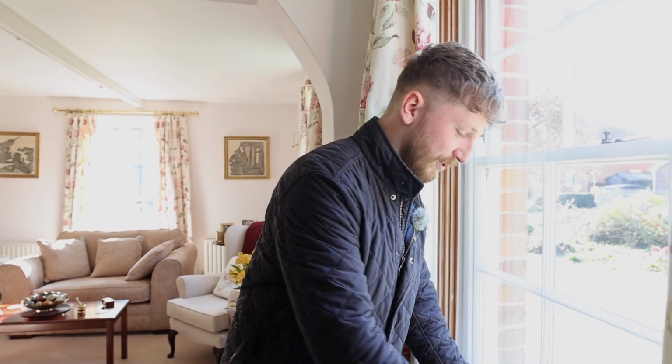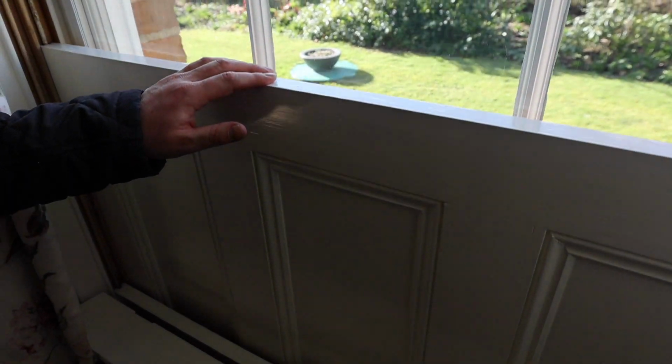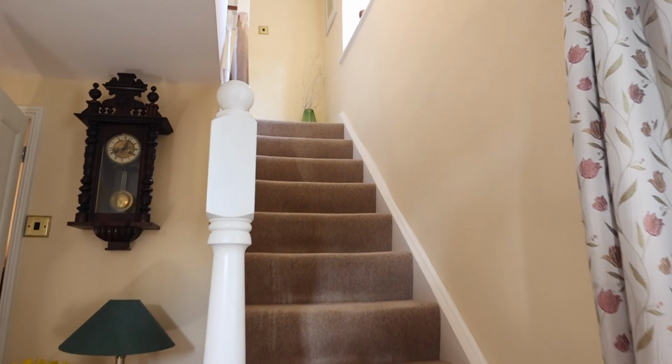And before the history lesson carries on, I couldn't help but show you this. Something incredibly rare and unique. We have vertical blinds which have been lovingly restored and incredibly well maintained.